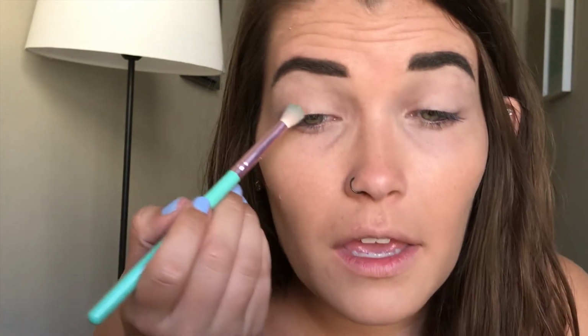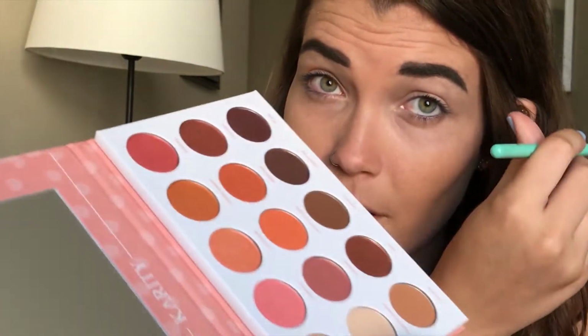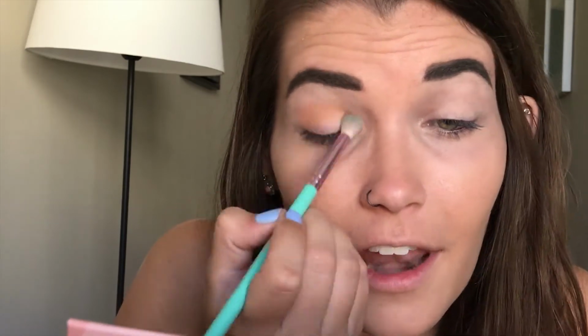So I'm just going to grab that and throw it into the crease. Whoa. You guys see how much color just came off? I like literally just barely tapped my brush in. And that is some serious color payoff. Yes. And I know I keep using the same brush, but I keep wiping it off. This is the Miss Glam Ipsy blending brush. I just really like it right now. Guys, that is the perfect transition shade.